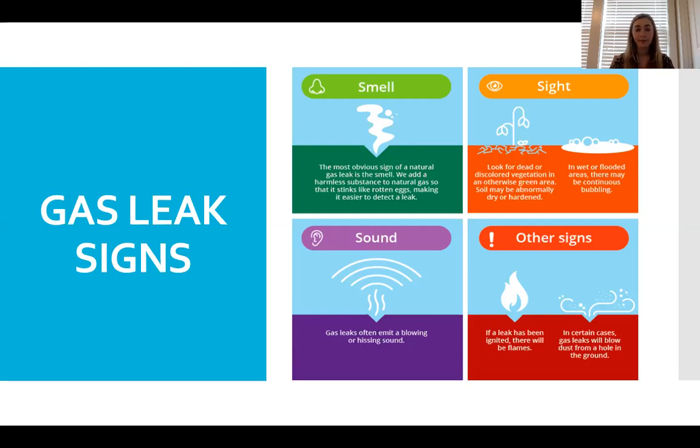There's also flames. If you notice a flame, that could be a sign that your gas leak has ignited. And then oftentimes, gas leaks will blow up some dust from a hole in the ground. So if you see like a white dust cloud, that's another sign.